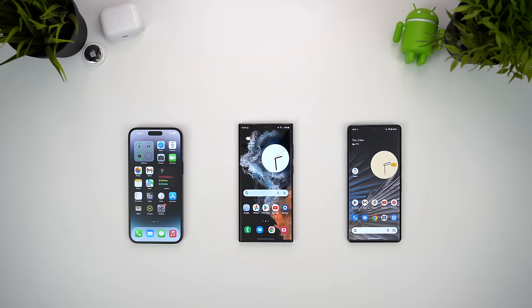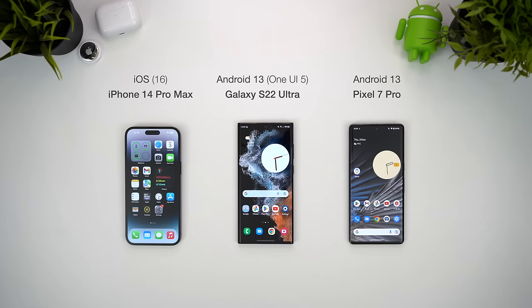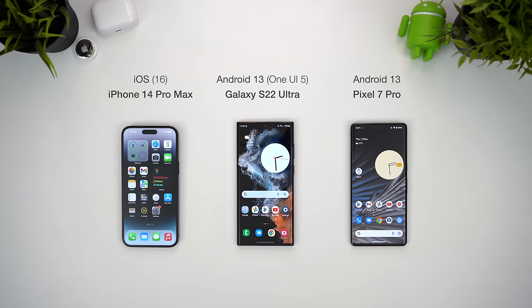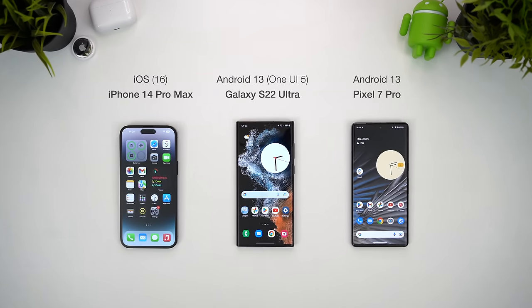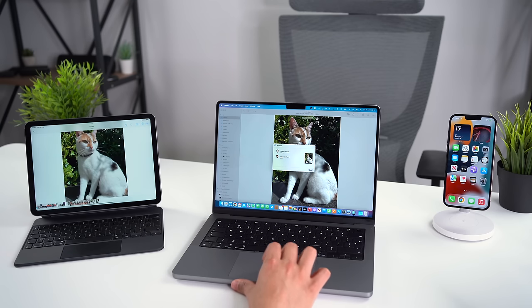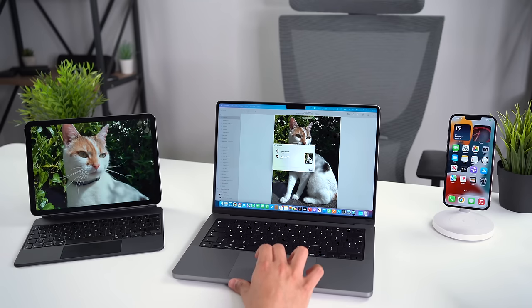Before we look at the cameras, I want to mention software, where there's the obvious issue of iOS versus Android. That's going to be the biggest factor separating the Pro Max from the Ultra and Pixel, and most people already know which one they want. For some, that's the fluid, reliable, but closed-off ecosystem of iOS. The interplay with other devices in particular is fantastic, and sets the Apple ecosystem ahead of its Android competitors.